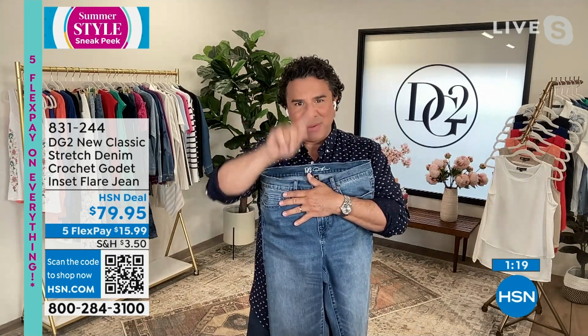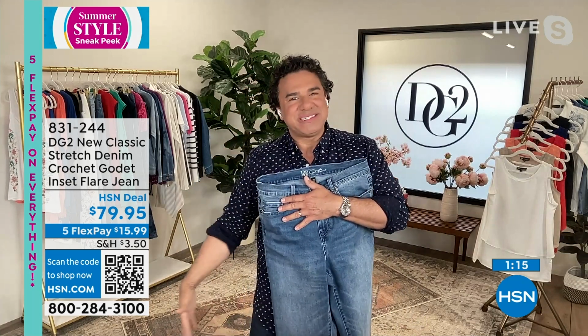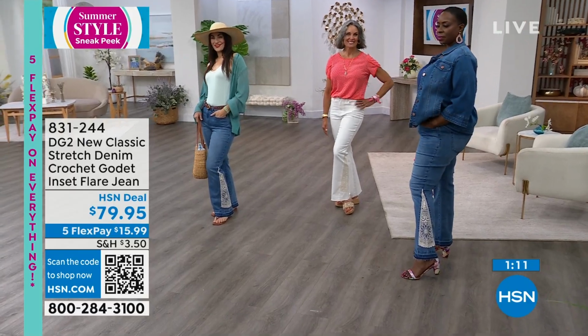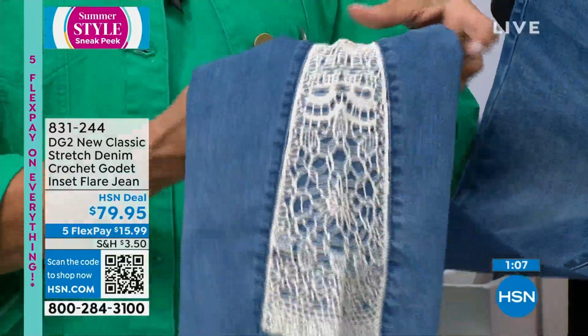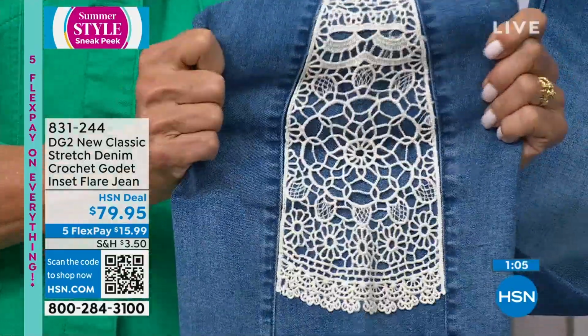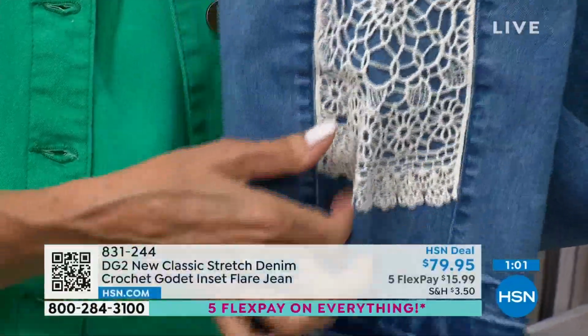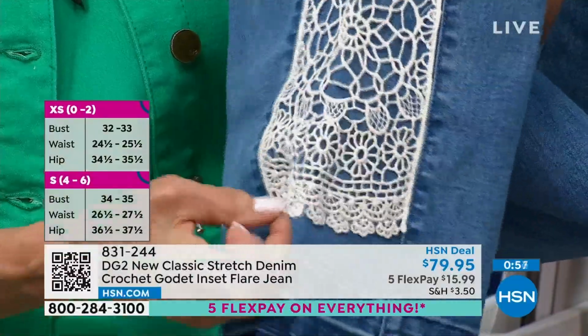And over that godet, we put that lace in such a beautiful way that it's fully backed. So it's not going to be see-through like the jeans the 14-year-old girls will wear, where there's nothing backing that crochet. So it's all leg, right? So we made it really elegant and really sophisticated. You have full coverage on this. The godet frames that crochet so beautifully, so it really comes to life. And you're going to see this great, great detail, and especially on the edging.